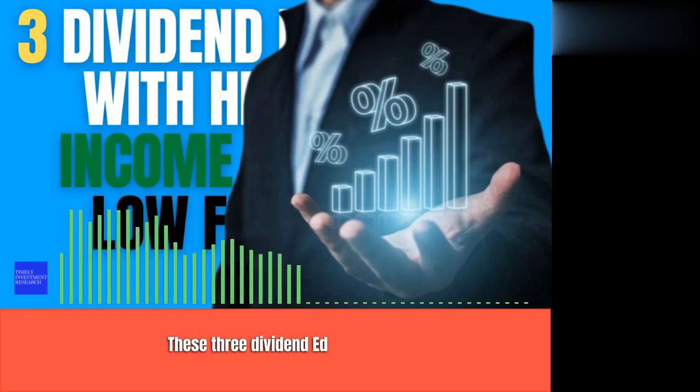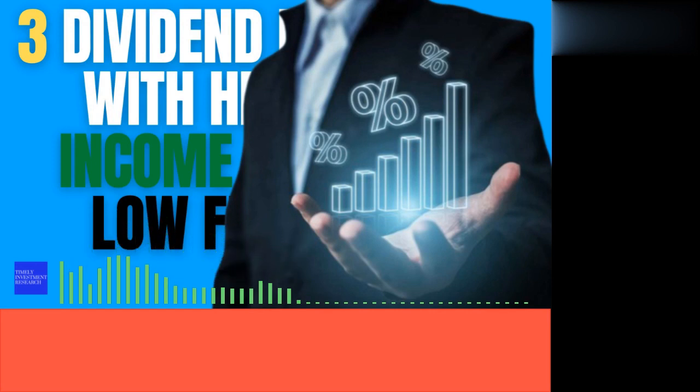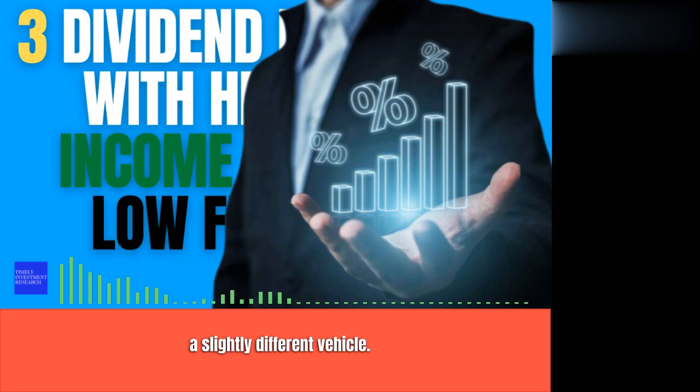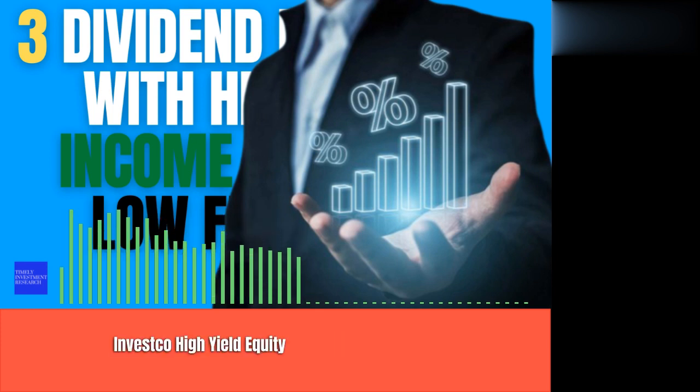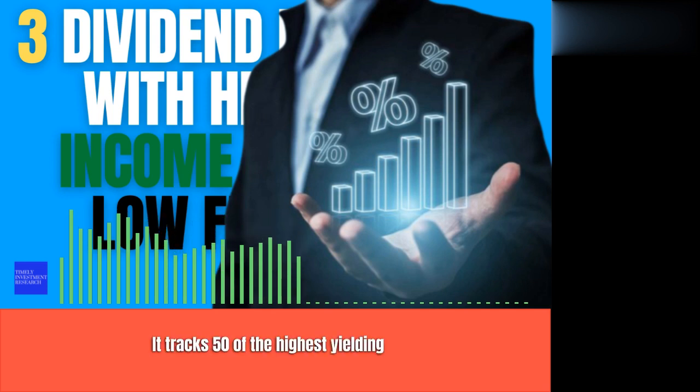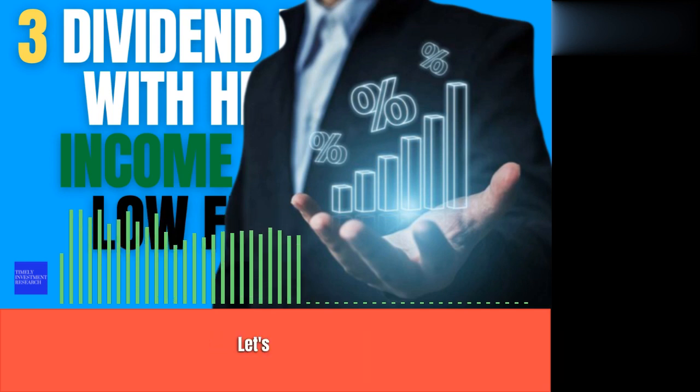These three dividend ETFs are good alternatives to fixed income funds. Vanguard International High Dividend Yield ETF. It looks beyond the U.S. for yield. Invesco Variable Rate Preferred ETF. The fund provides income in a slightly different vehicle. Invesco High Yield Equity Dividend Achievers ETF. It tracks 50 of the highest yielding U.S. stocks you can buy. Let's dive in.